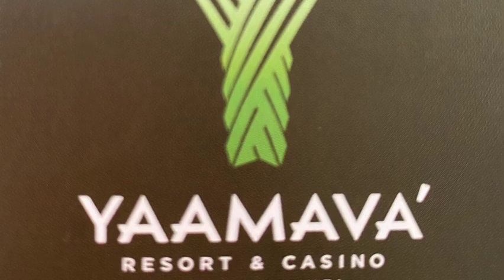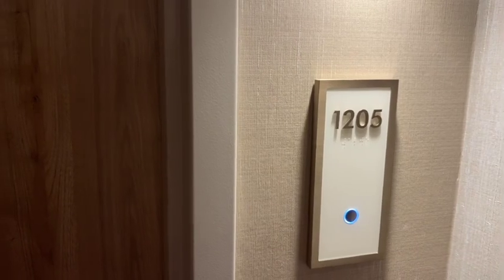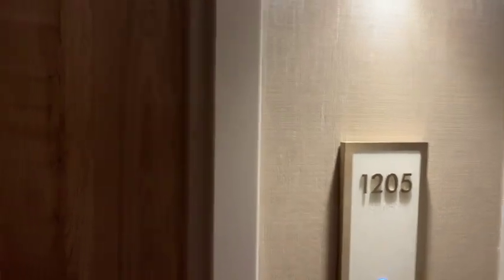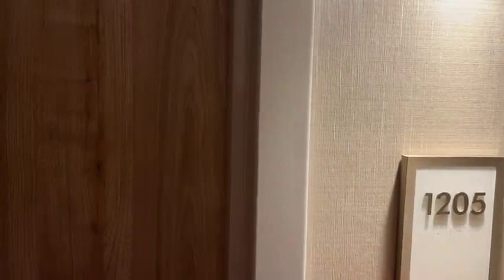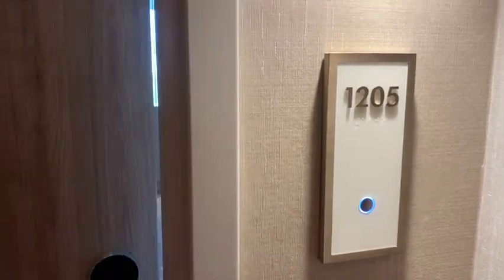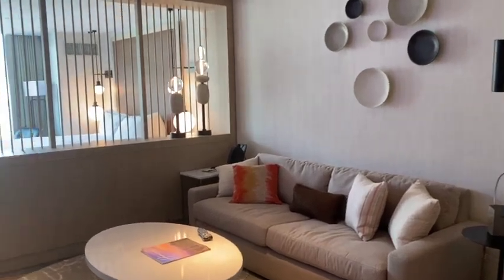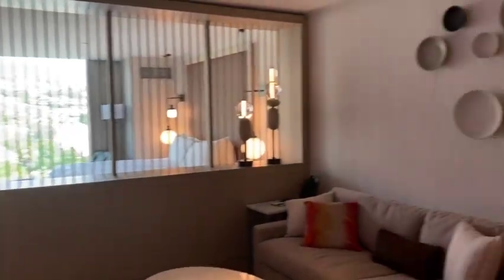This time, I got a suite to spend the night in. Take a look. I love it. All the rooms have doorbells. Super cute. It was nice and spacious.